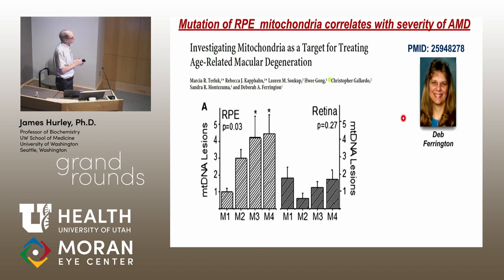And then Deb Farrington has done some nice studies where they used a method to estimate the number of mutations in mitochondrial DNA. Mitochondria have their own genome, so it's possible to estimate how many mutations have accumulated in the mitochondrial genome. And she saw a correlation between the severity of macular degeneration in the donors that she looked at and the number of mutations in mitochondria, and not so much of a correlation in the mitochondria in the retina. It seems to be something specifically happening in the RPE cells. And again, by our model, this would be a bad thing, right? Because the pigment epithelial cells, if they don't have functional mitochondria, are getting this glucose for themselves, and the glucose won't reach the retina.